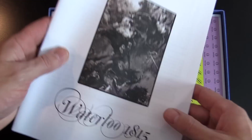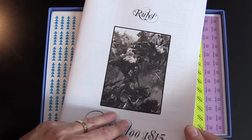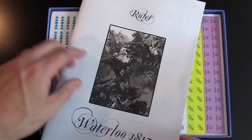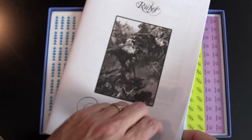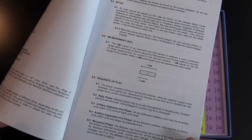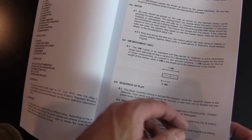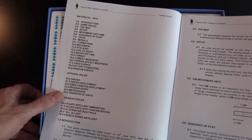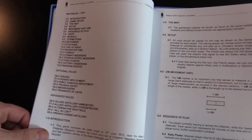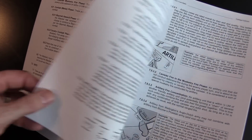All right, so we've got the rule book here. Maybe it's not glossy. It's kind of like newspaper print, so you can see the same cover piece. For me, I actually do wish this had been color. I love a lot of color and I love glossy, but I also know that's extremely expensive. So we do have table of contents, optional rules, everything's listed, so I know what we're going through. I have not read through this at all, and there's really no point in flipping through all this.